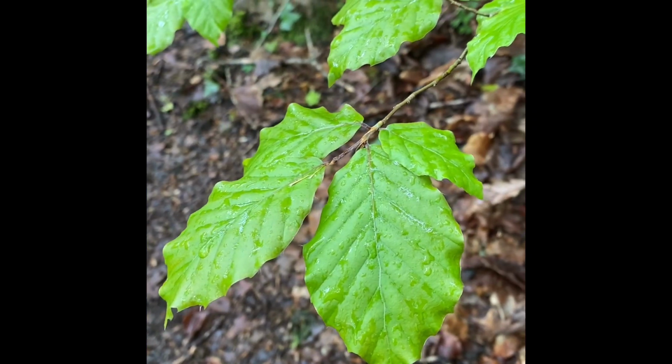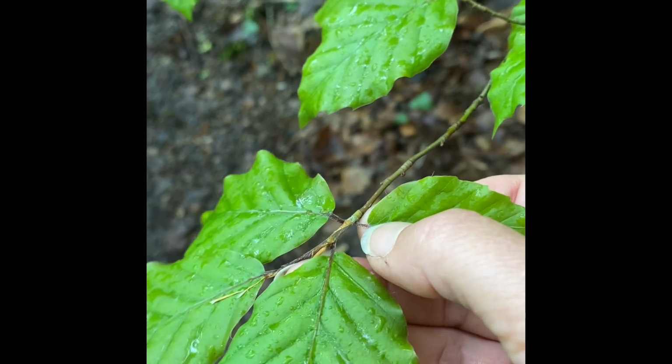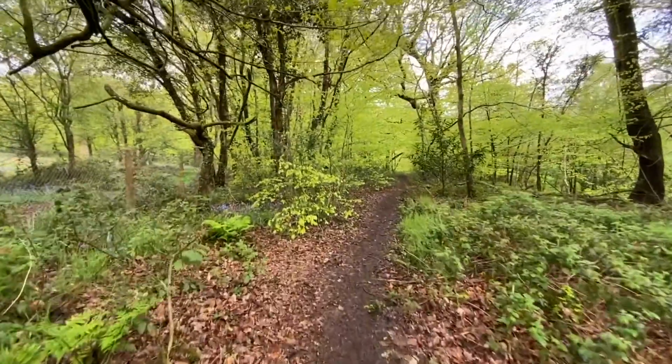The next tree I'm going to look at is a beech. The beech has quite shiny, smooth leaves. We'll carry on a little bit further and see what else we can find in the woods.